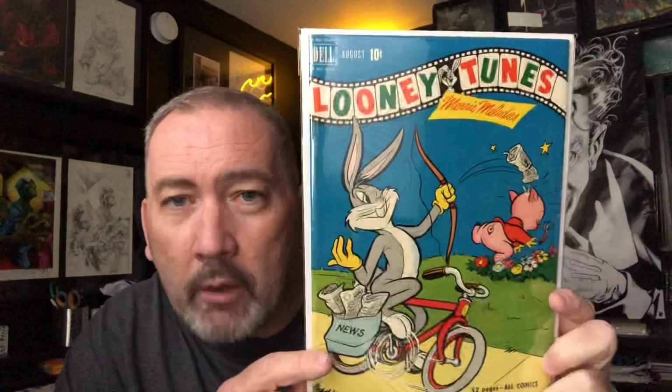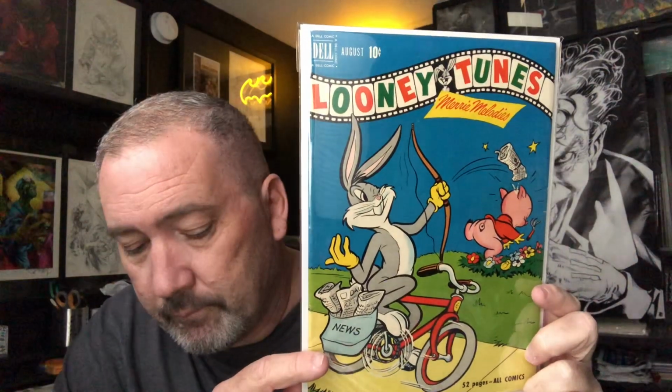From 1951, Looney Tunes number 118, Bugs and Porky action right there. Some of these are much lower grade, but they are very difficult to find in any grade and go for a tremendous premium. This one here is Tales of Horror number 12 from 1954. Graded this a 1.8, which is a good minus, but still a wicked looking cover. I will always buy these in that condition simply because, unfortunately, that's what you're finding, and you're still paying over book for them because of the difficulty in trying to find that.